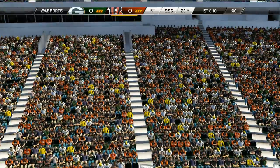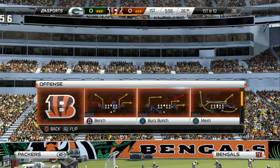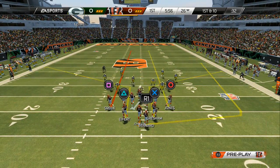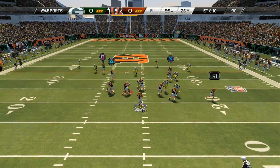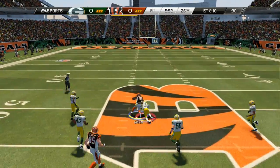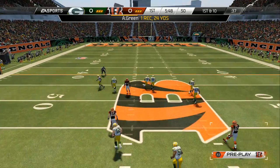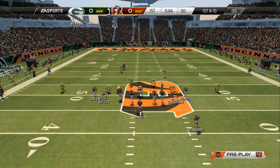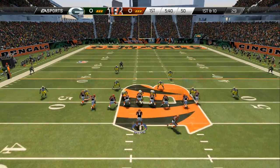Made right around the 26-yard line. First down coming up. Johnson's back in shotgun formation. He is tackled right at the 50. Another name for the fly route, the go route. It's a streak. That means they want you to run as fast as you can, get by that defense, and make a big play.